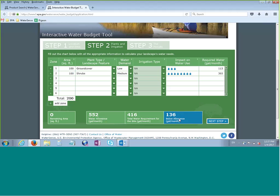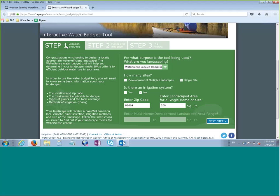And of course, if you're using more water than you're allowed, then this is going to turn into a big red, and it's going to essentially give you a fail. But like you say, it's very simple. You can come back in and change the type of shrubbing, how much water it's going to be needing, the square footage that you want to do of each type, and so it's kind of just a fun little tool. Again, that's at our website and it's free. So let's get back to the presentation.